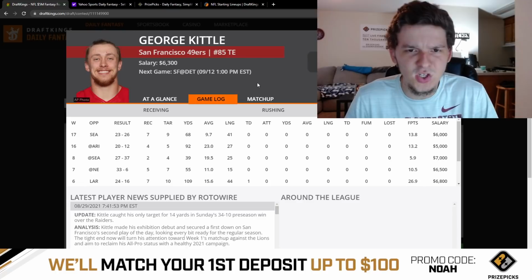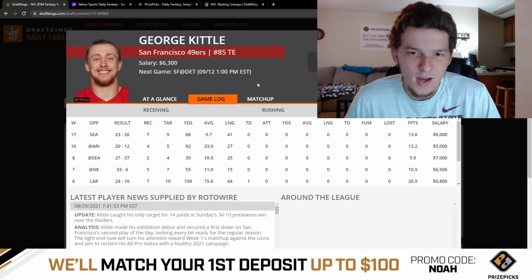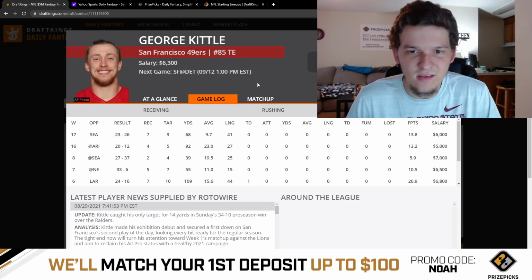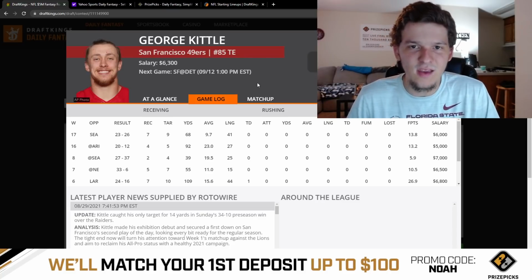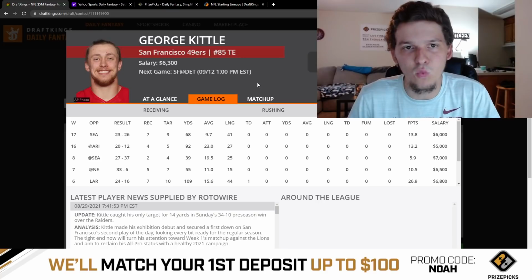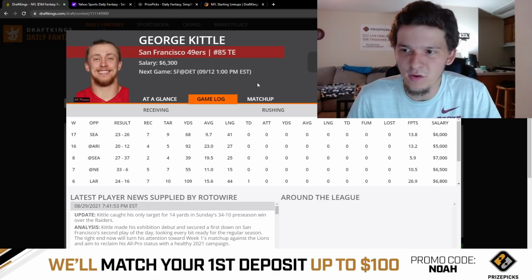It seems like it's going to be Jimmy Garoppolo starting at quarterback, whether it's Jimmy G or Trey Lance, whichever one. I don't think it really makes a difference that much for Kittle. He's going to get his 8 to 10 targets. It's a great matchup against Detroit. My only concern is that this San Francisco team, they do love to run the ball. This is a game where they should just easily be able to win. They're going to probably be playing with a lead for most of the game, which is a bit of a concern, but I think George Kittle still gets 8 to 10 targets.